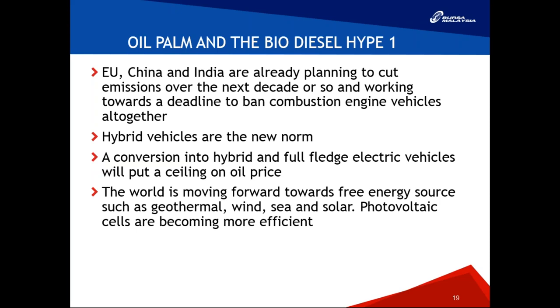So with all this free energy that is available, the notion that you need biodiesel as one of the potential sources to generate electricity is just a myth. It's just a hype, because the world now is changing towards free energy. Even water is a free energy, because of hydroelectric dams. They use the movement in the water, the wind, the heat from the solar, and the heat from the earth to generate electricity. So it's overhyped when you just mention biodiesel as a very good alternate energy source.